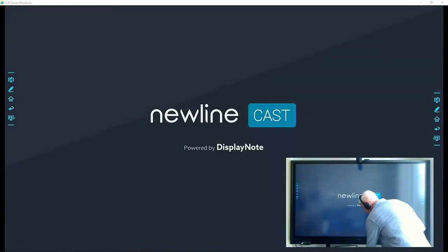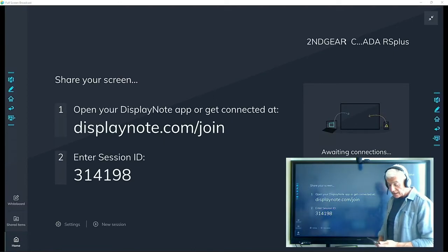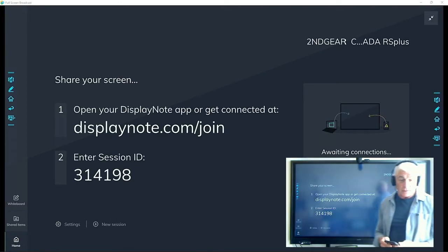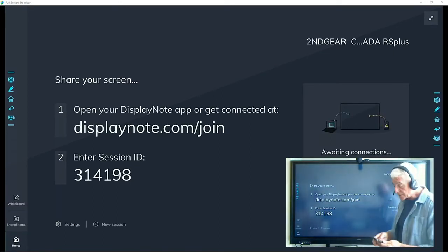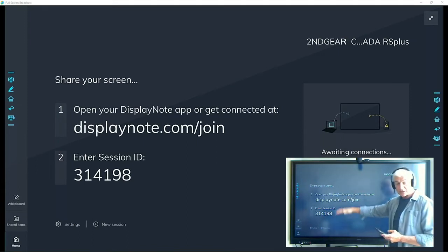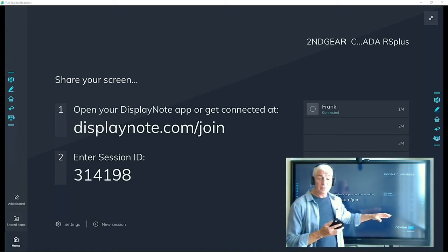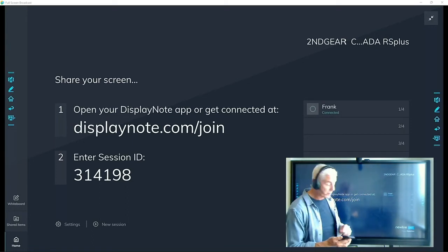So it's going to start it up here, and I'll go onto my device here, and I'll find the display note application. It's going to ask me to type in the session ID, 314198. Now you can do it obviously from the web, or you can install the application. You just go to a browser if you want to. Now this is a list. You can have up to 4 people in the queue there. You can have up to 4 people sharing at the same time if you want to.